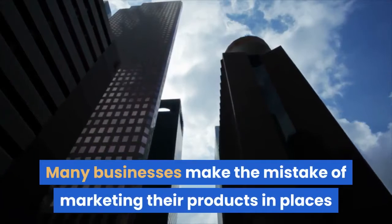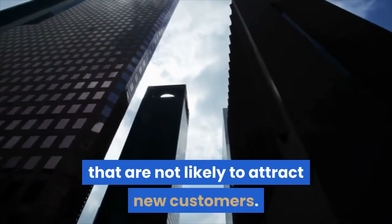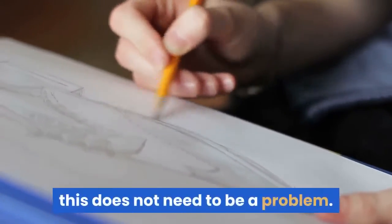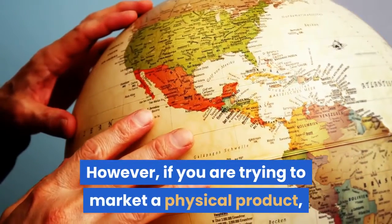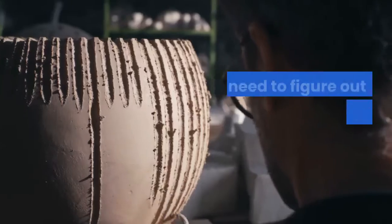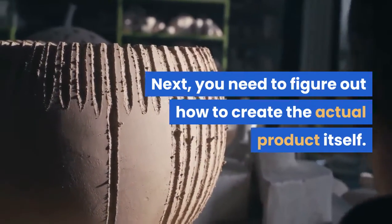Many businesses make the mistake of marketing their products in places that are not likely to attract new customers. If you are creating a business website, this does not need to be a problem. However, if you are trying to market a physical product, you need to consider the best spots within your geographic area. Next, you need to figure out how to create the actual product itself.